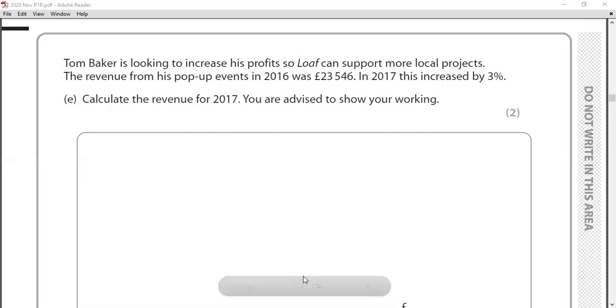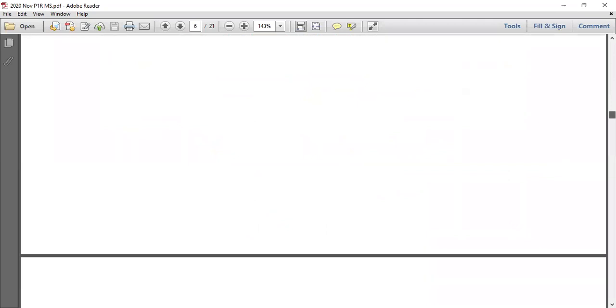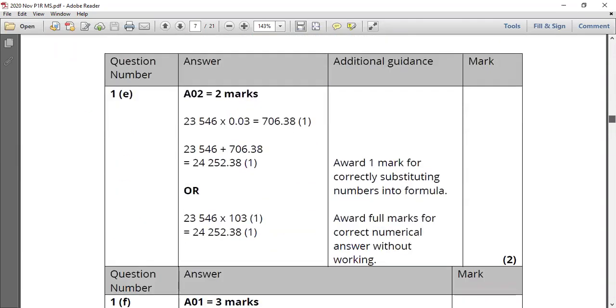So I'll show you the marking scheme and how they show the workings in this calculation question. Sometimes when you're using a calculator, there's no need to show the workings again. You can just write the correct answer. We are awarding full marks for the correct numerical answer even without working. But you can easily show the working like this: what is 3%, add that 3% and show the value. So it's 24,252.38. Right? Always give your answer to 2 decimal points. Don't forget to put that.